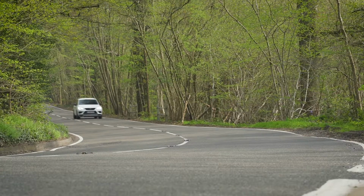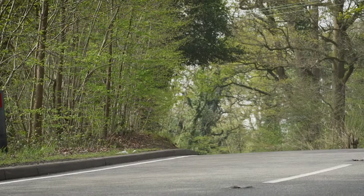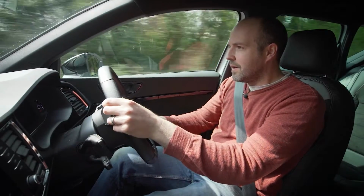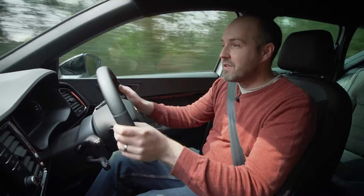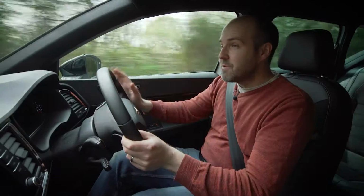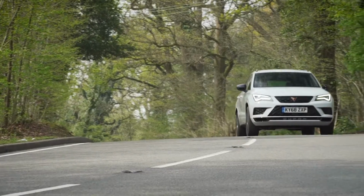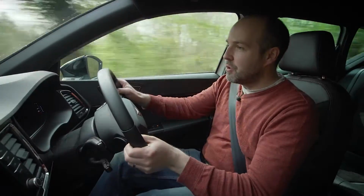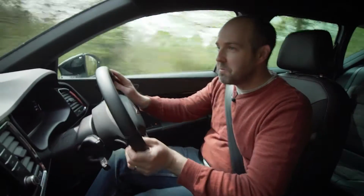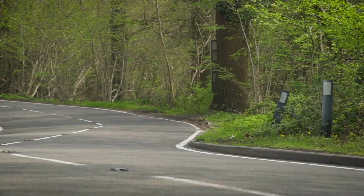Admittedly, the Ateca is a bigger, heavier car, but it is still rapid, covering 0 to 62 miles per hour in just 5.2 seconds and pulling all the way to 153 miles per hour. This is no one-trick pony either, where it's very quick in a straight line and then falls to pieces around the corners. Because actually, when you do start to push the Cupra Ateca, it responds well. It's got good body control, the car stays nice and flat when you corner, it turns in quickly, and when you do get the tyres loaded up, there is some adjustability. It's genuinely a very enjoyable car to drive.